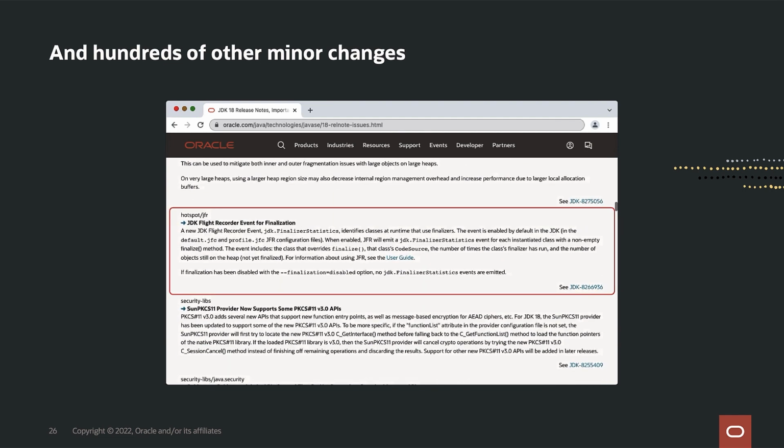Here's a change related to the finalization one. Since we deprecated finalization, we have updated Java Flight Recorder so that by default, it will identify runtime classes that use finalizers.